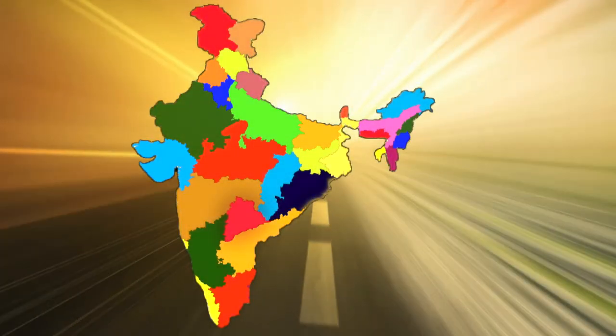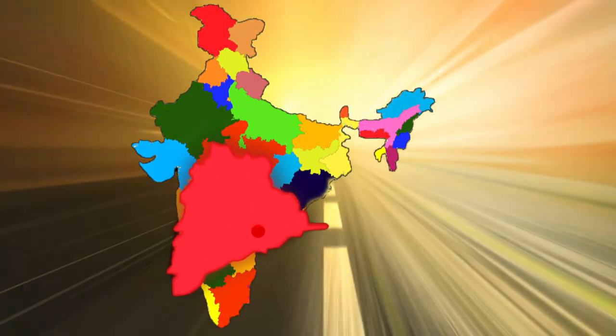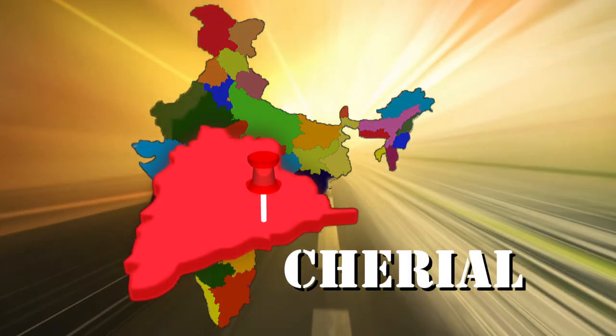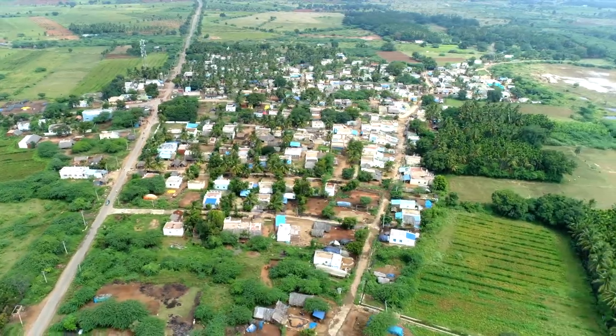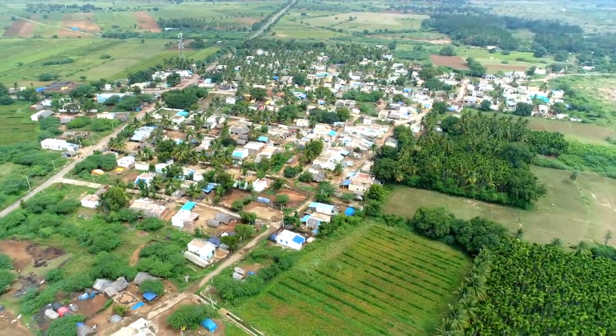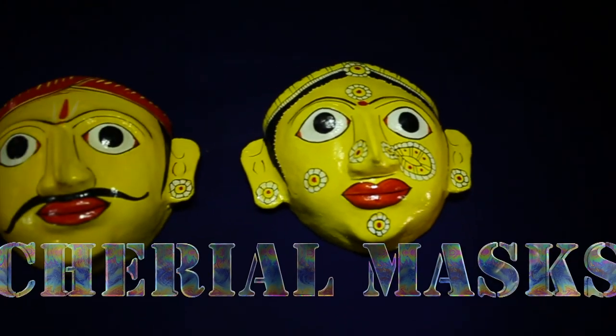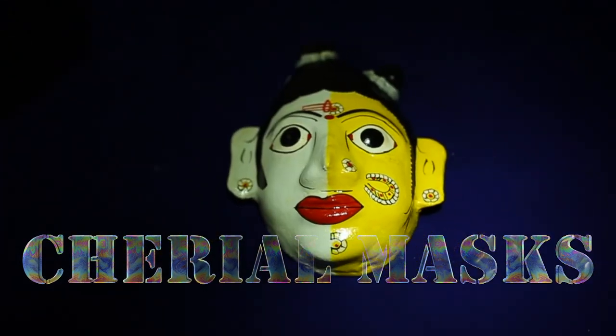This is about a village in Telangana's Siddipet district, Cherial. It has carved its identity internationally with the unique masks that it creates. The Cherial masks.